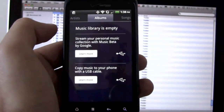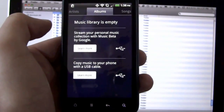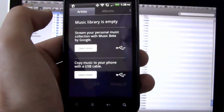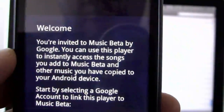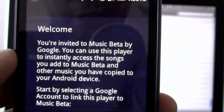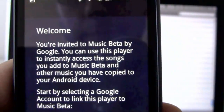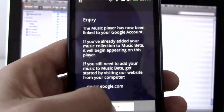And so what it needs to do is start syncing. So it's going to take it a second the first time. So if I hit learn more, it's going to take me to the web page where I can learn more. Okay, and so there we go. I'm invited to Music Player by Google, etc. Select the account to link to Music Beta. So we'll go ahead and do that. And it's now been added to my Google account.